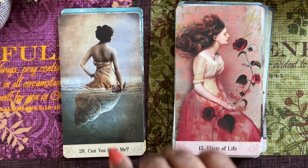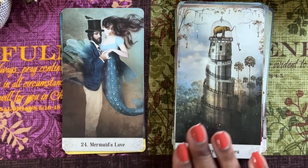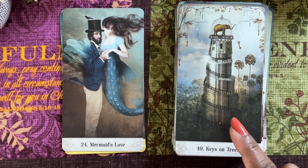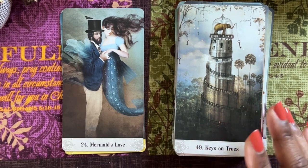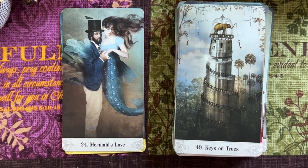Can you hear me? Keys on trees. When I first saw this card, the keys on trees, I was like, what in the world is going on? First of all, how did this big elephant get up these little bitty steps? How did he even get up there? And then the trees have all the keys around him and he can't get out. But even if he gets out, how is he going to get down? And I had all kinds of questions.